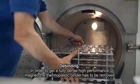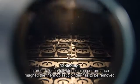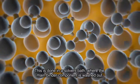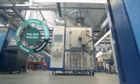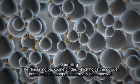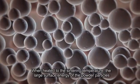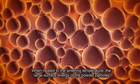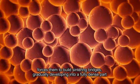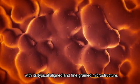Debinding. In order to get a fully dense high-performance magnet, the thermoplastic binder has to be removed. This is done in a solvent bath, where the main binder component is washed out. Sintering. The remaining backbone binder, which holds the powder particles just in shape, is thermally decomposed. When heated to the sintering temperature, the large surface energy of the powder particles forces them to build sintering bridges, gradually developing into a fully dense part with its typical aligned and fine-grained microstructure.